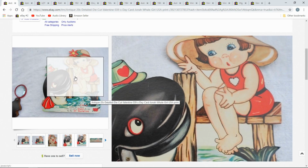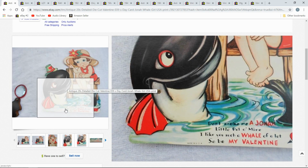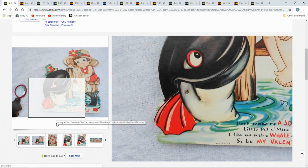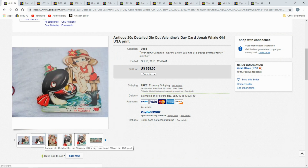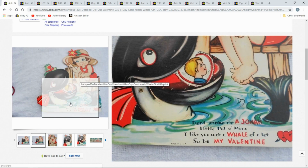And now the cuteness sells on these. Now this is 20s or 30s, probably 20s or 30s based on what I've seen in these and had. And again, I see hundreds and hundreds of these. The whale's mouth opens up. I've seen this one before. It's a known card. It's not like some obscure thing. It's not huge. Some of these are large. You'll find huge ones that were made to stand up on somebody's dresser or something like that too. But any of these cutesy ones, the whale ones always seem to sell.